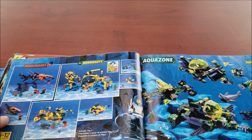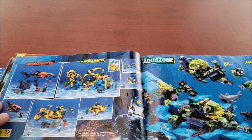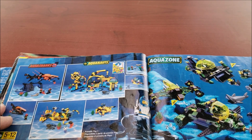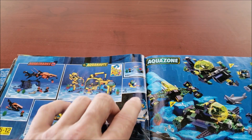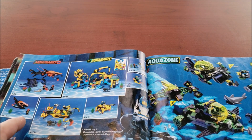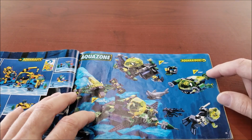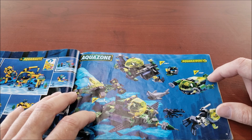Now we've come to AquaZone. If you guys aren't familiar with AquaZone, I really like them. It was kind of like they took almost like space and they made it underwater, and it worked, at least in my opinion. So really cool. I actually don't own almost any of these sets except for this little guy, but all in all, pretty cool. I really wanted the base. The sharks, some people thought they were stupid, but I thought it was cool. I actually own this one out of the Aqua Raiders, which was a sub theme of AquaZone.